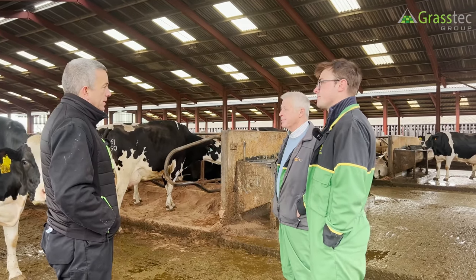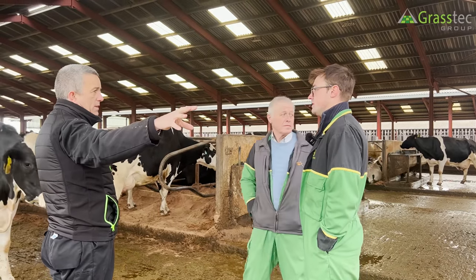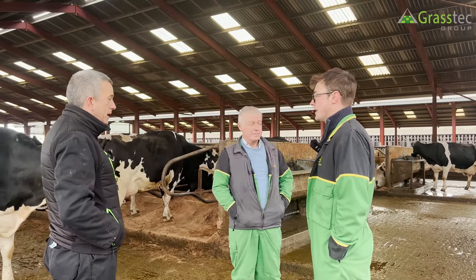When you let the cows out, do all the gates get opened here, or is it just one gate typically? All of them. All three get let out.